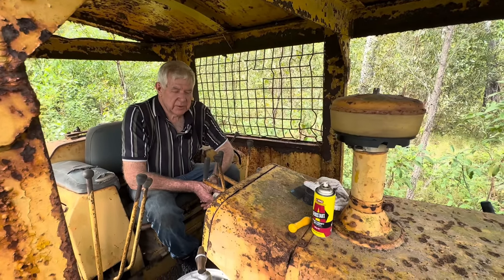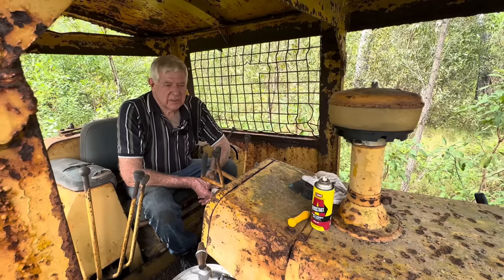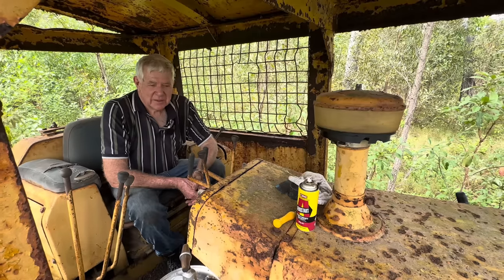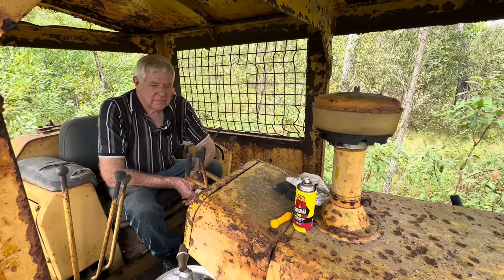we can lift the blade or the rippers, because the hydraulics, looks like all the rams are leaking. So if there's not enough oil in the hydraulic tank, we probably wouldn't be able to go too far anyway with the rippers down, the blade down. So the next move then, we might have to get a screwdriver and a hammer.